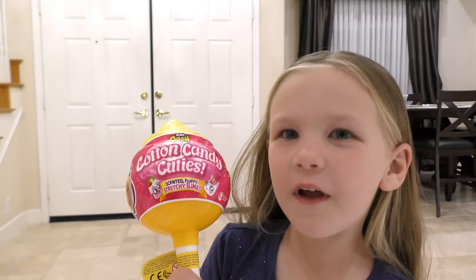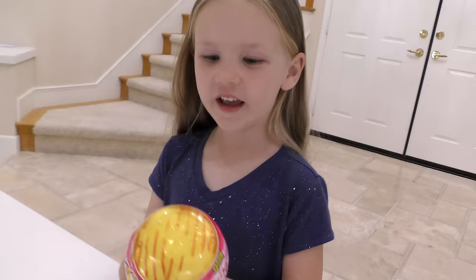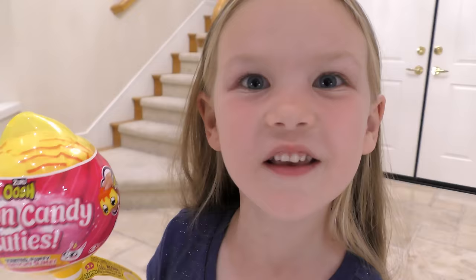Guys, let me give you a tour for our grand opening. Hold on a second, Trin. Before we do that, we have to show you what these cotton candy cuties are all about. I can't wait to open this. I want to see how fluffy it is, and see what cutie I got.